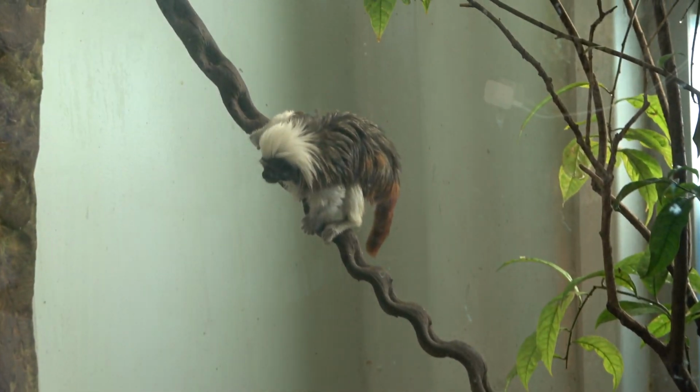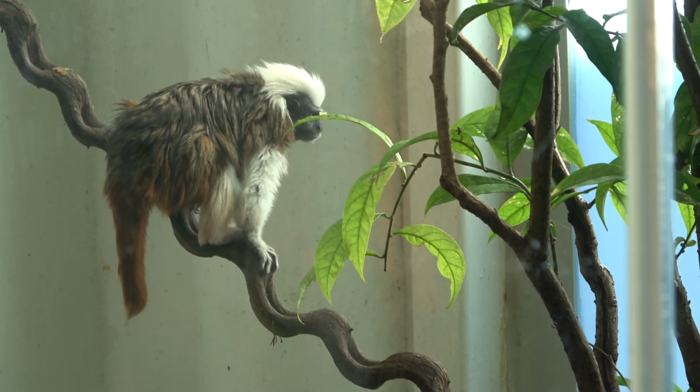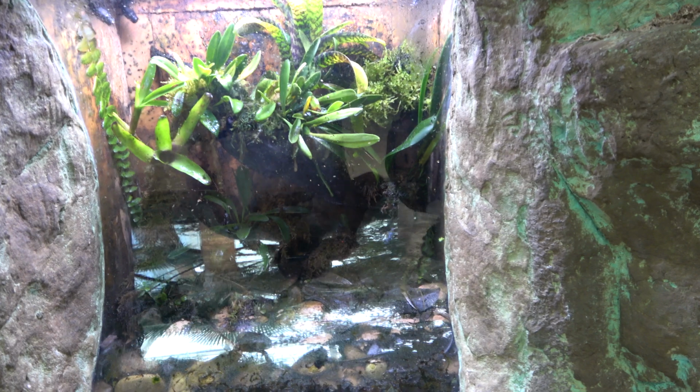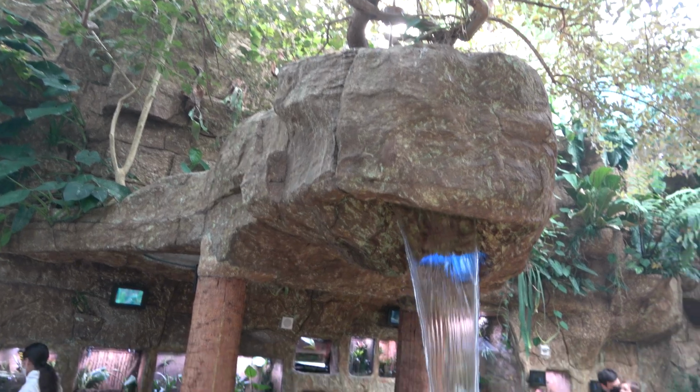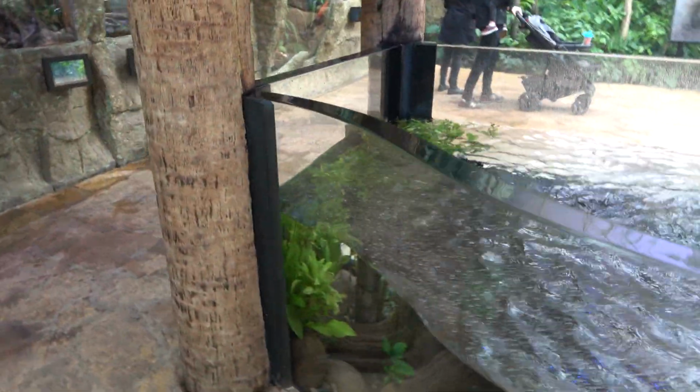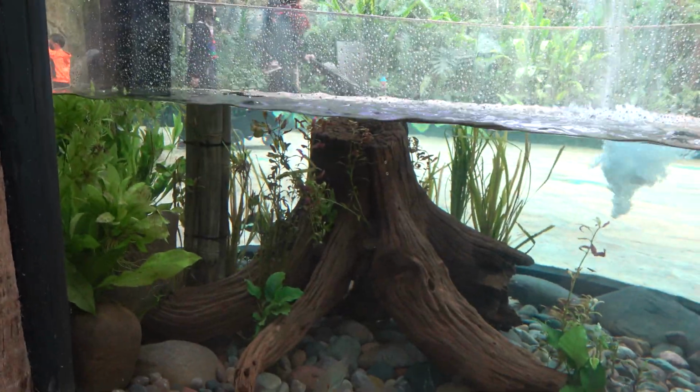In the corner is some cotton-top tamarins. By the cotton-top tamarins, you can see poison dart frogs. Obviously some of this is going to be really tough with the glare. Another neat exhibit here where you have a waterfall coming down, and then there are some fish in here. They're in the back. I swear there were fish in here. There are fish. It's on the other side. There's one right there. I'm not crazy.